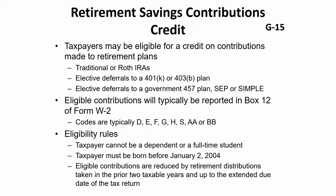Now, this also includes traditional or Roth IRA. So one of the interesting parts is that the traditional IRA we had talked about under deduction. So we should be asking if someone has made a contribution to a traditional IRA. But we also have to ask, did they make a contribution to a Roth IRA? A Roth IRA, even though they don't get a tax deduction for it and the proceeds are going to be tax-free, is still eligible for that retirement savers contribution credit, as well as any elective contributions to a 401(k) or 403(b). Those are our traditional plans that you have working for a for-profit employer, or maybe a government or nonprofit, a 403(b). Also, any elective deferrals to a government 457, SEP, or SIMPLE plan would also be eligible.